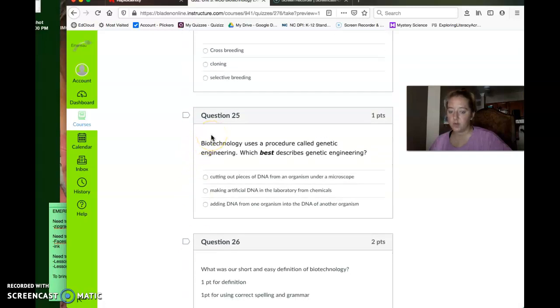Question 25. Biotechnology uses a procedure called genetic engineering. Which best describes genetic engineering? Cutting out a piece of DNA from an organism under a microscope, making artificial DNA in the laboratory from chemicals, or adding DNA from one organism into the DNA of another.